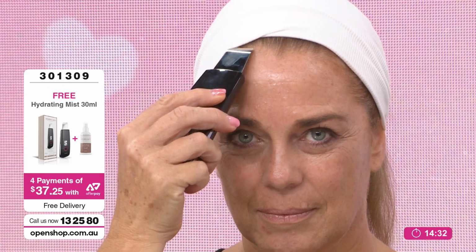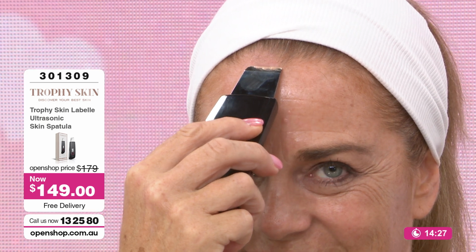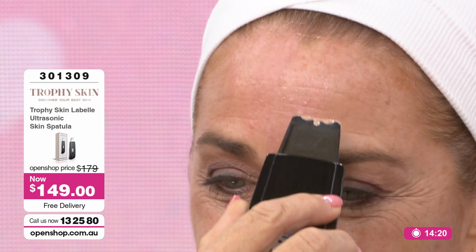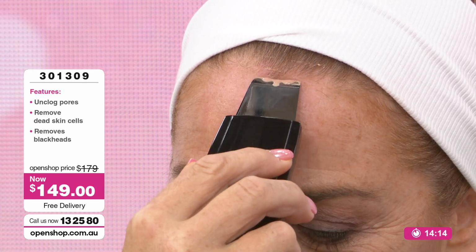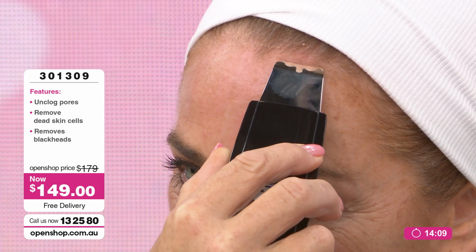Now, Claire, questions have come through. What if you've got sensitive skin, Claire? Sensitive skin is fine. Any kind of skin is fine because it's not invasive. There's no invasiveness into the skin, and it's just water. So if you're at home and you're just using a tap, you're just using water. Keep your skin wet and use the water to clean your skin with the vibration. Similar to, as we were saying, a Sonic toothbrush. Sonic toothbrushes, I could not live without, Claire. I have Sonic technology, I'm all over it. I know how it works.